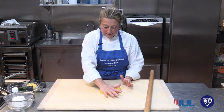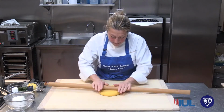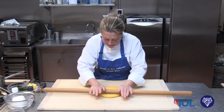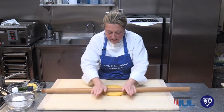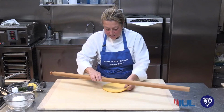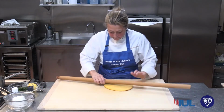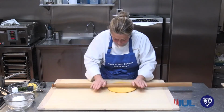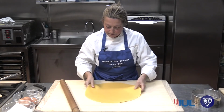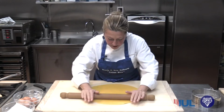Now we press the dough in order to have an easier rolling out, and we start by rolling up and down. So from the center down, from the center up. Then we rotate 90 degrees each step to have a very, very nice and precise round shape. So now we are rolling the dough out, and we keep on rotating the dough 90 degrees to make a nice, round circle.